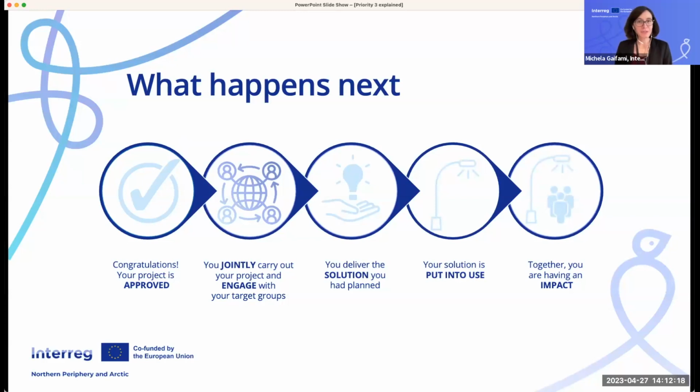One word of caution is that when the project is approved, the grant is not paid in advance, but it is paid upon reimbursement. So projects have to have financial capacity to advance their costs for the first year or so. Once you're approved, though, you can carry out the work that you have planned together with your partners. And you do that with your partners as well as with your target groups or end users. These are the people that you think will mostly need the light bulbs, for example.